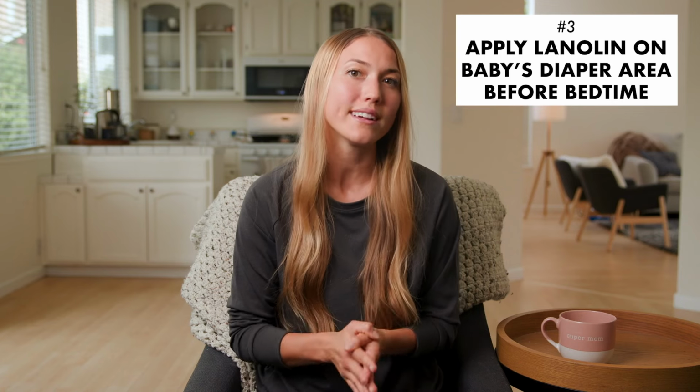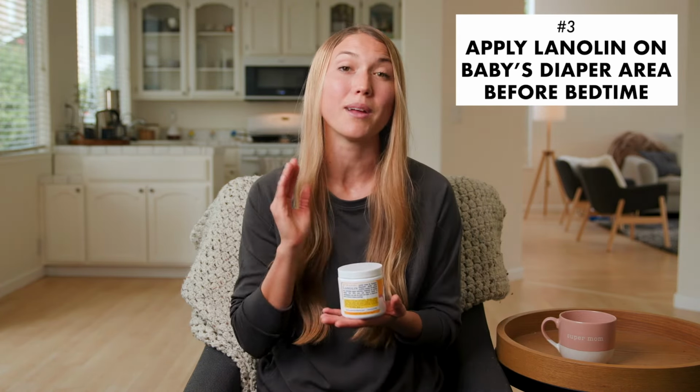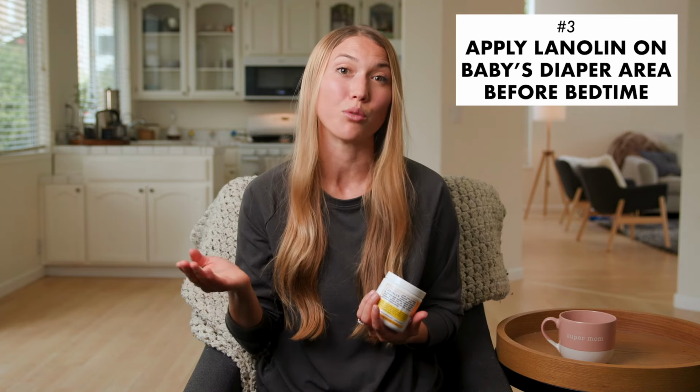This way, it's one less thing you have to do in the middle of the night, and you're able to get more sleep. Of course, if your baby seems bothered by it or they've pooped, you're going to want to change them. But otherwise, if you put lanolin on them and they're just peeing in their diaper, you can let them go throughout the night.